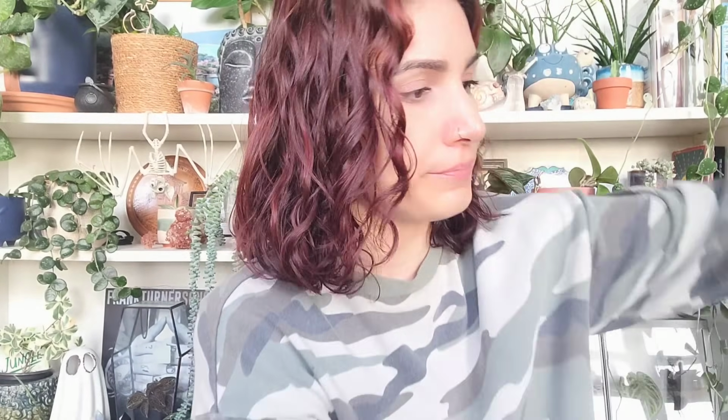Epipremnum giganteum. This little cup is so top heavy though. I'm just gonna have to lay it down flat. Whew. Okay, all good things so far. Not mad, not mad, not mad.